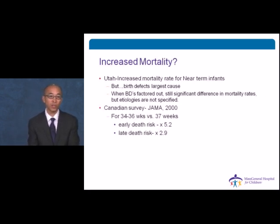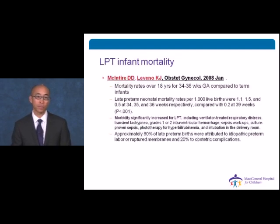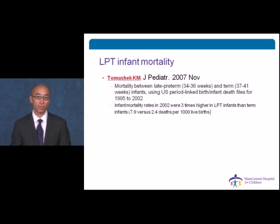Mortality as well, also higher. Mortality studies for late preterm infants have generally not factored out birth defects, which I think are pretty significant, but as such, they generally say that there is an increased mortality for late preterm infants compared to full terms. And the same idea, 1.1 to 1.5 times more.